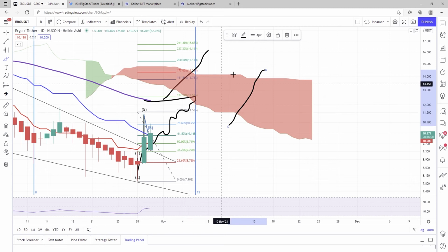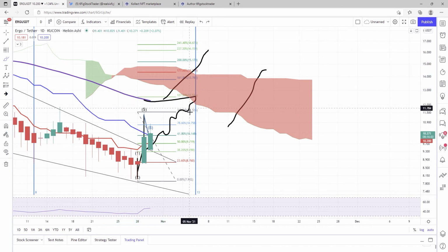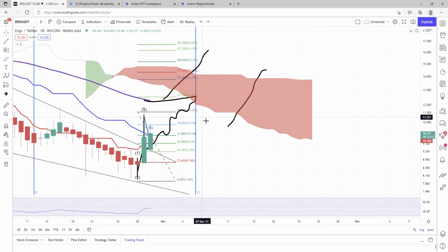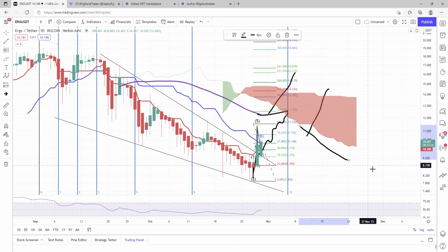This is going to be a 50-50 shot at passing through this cloud. I would have liked to do it in this section here, but if we cannot pass price action through this cloud here, I do think it's going to be very hard for Ergo to pass it through here without any hiccups. And I do think that if we get rejected at the cloud, we can absolutely see Ergo moving to the downside.